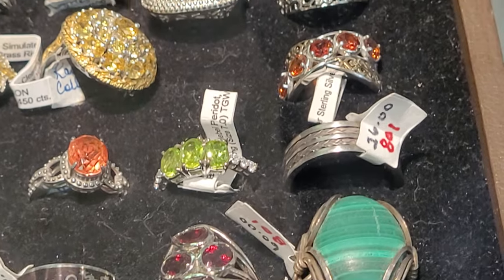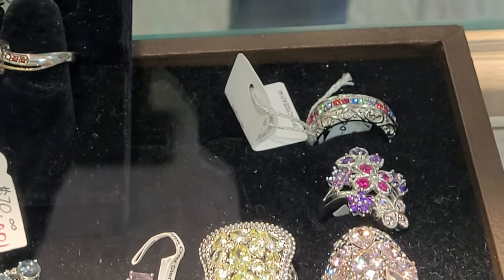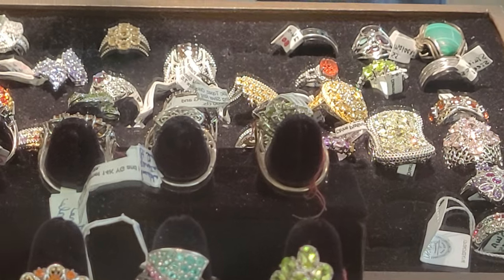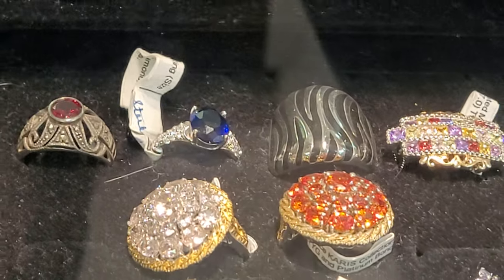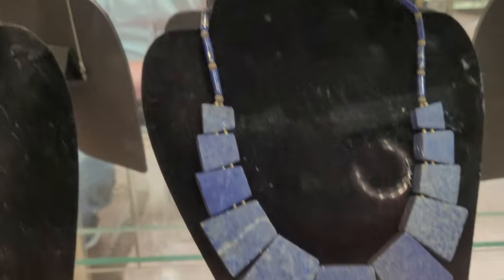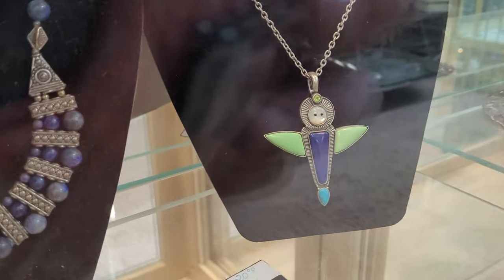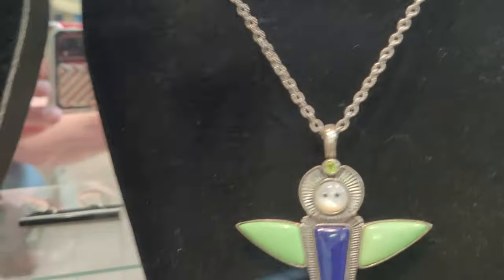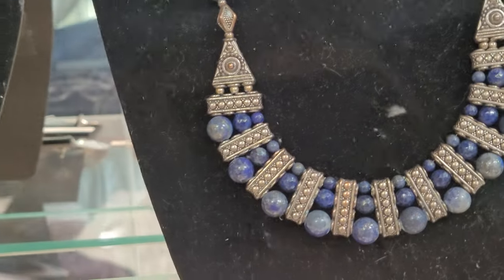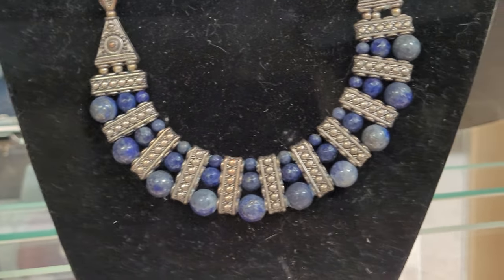Look at all those beautiful rings. So again, this booth here at the front has lots of jewelry. But not always where you can resell it because of the price of it. Look at that. Look at this one here, guys. Looks like an owl. And then this one here. This one is lapis. Isn't that beautiful?